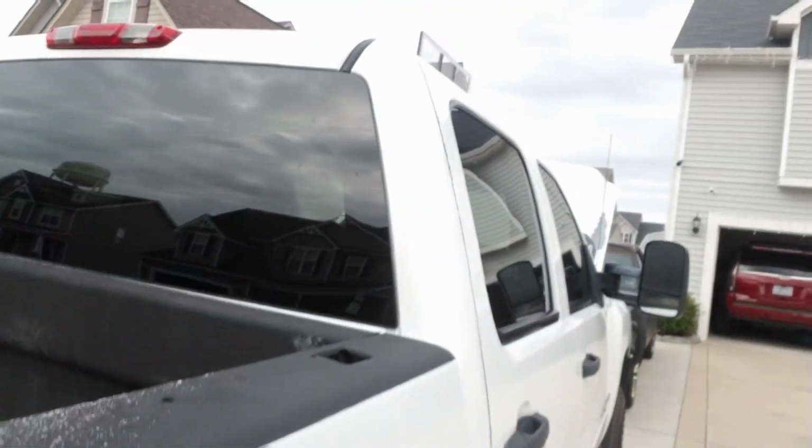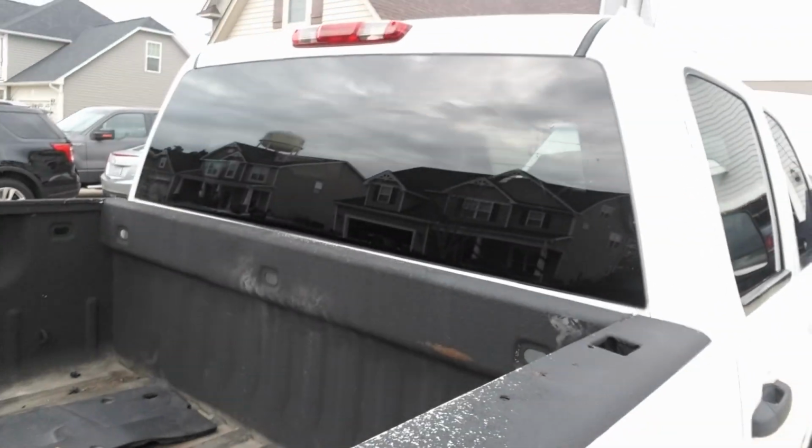I mean, the rear window looks real good actually. You look at that, it's a real clean tint. But it's been on there a while already, so, new to me, we're gonna put something fresh on the windows, get it looking right, you know what I'm saying?